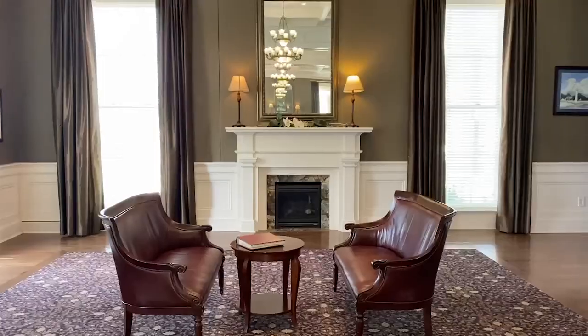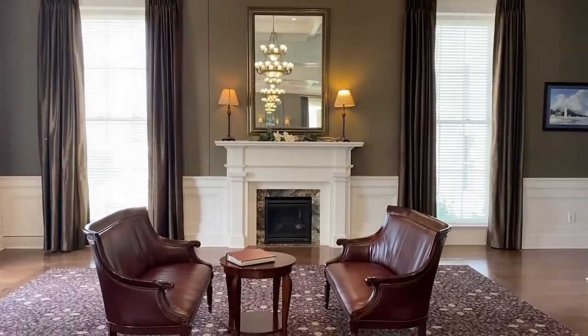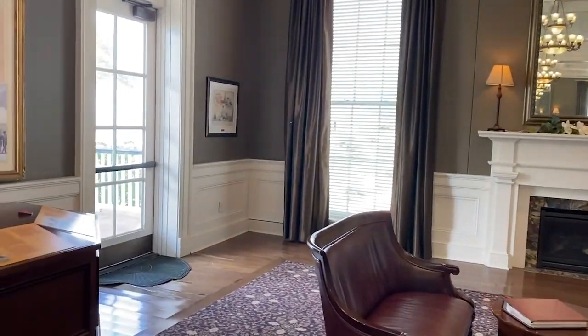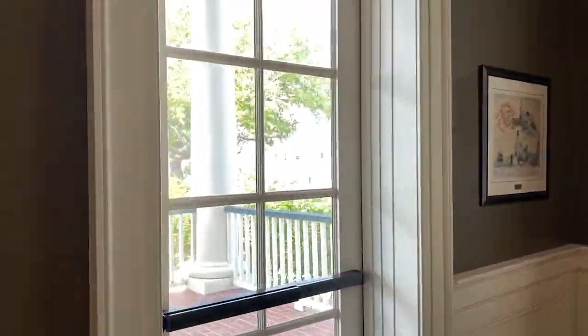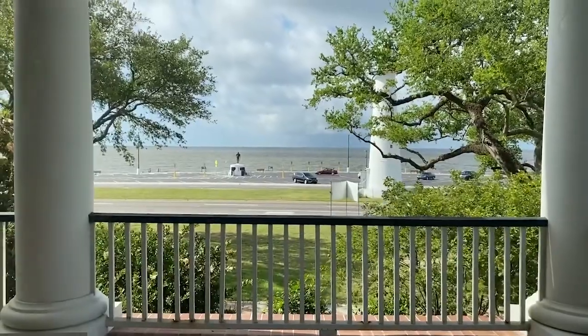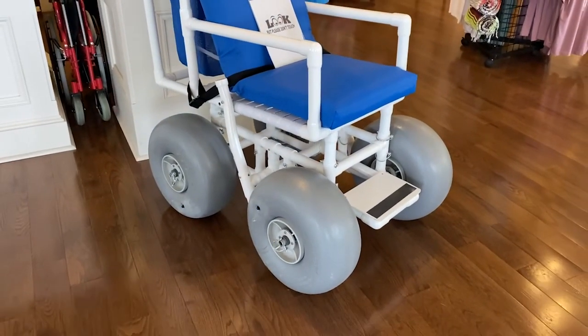Impressive building. Wow. This seems very Mississippi to me. Like tall ceilings, big fireplace, magnolia. Like a fine gentleman would be seated here smoking a cigar, looking out over the beautiful Gulf of Mexico in this lighthouse. I need one of those.